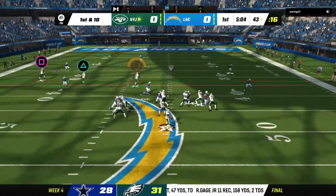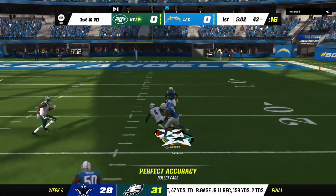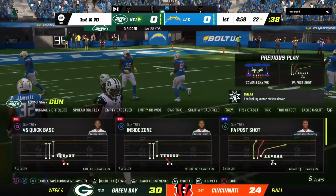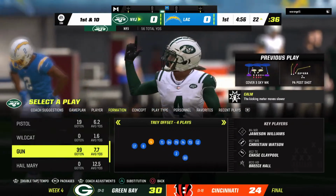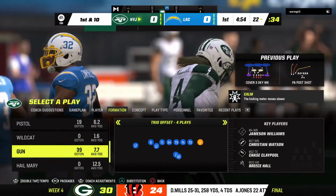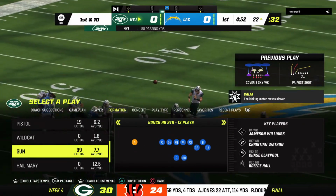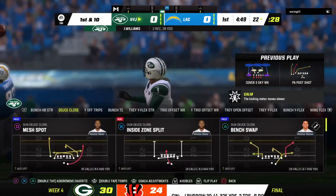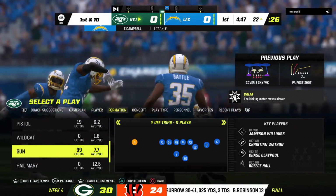Off the play fake, he'll look to throw. That pass caught, it's Williams. He'll get this one down near the 20-yard line, just shy of the 20. And a nice gain of 21 yards. That's the number 2 receiver in the NFL in terms of yardage. And tell you what, a few more plays like that, he won't be number 2 for long.